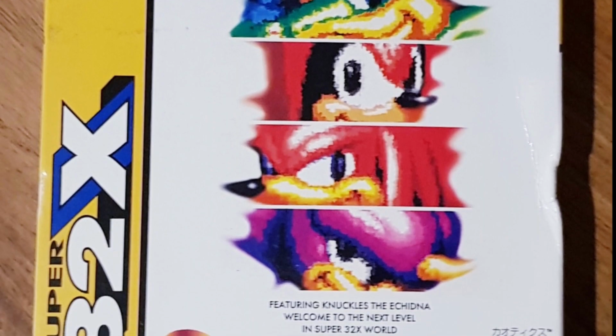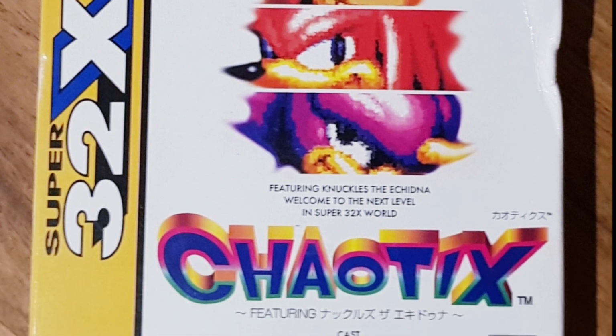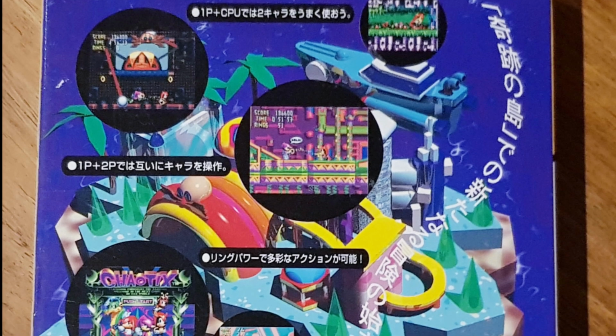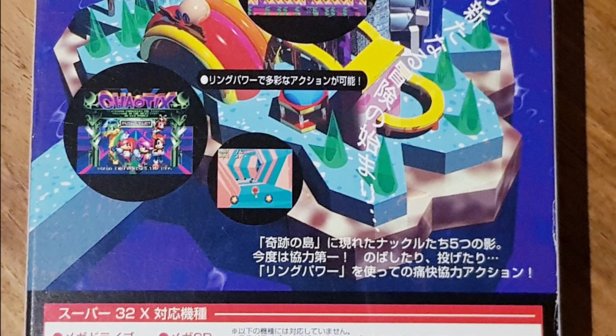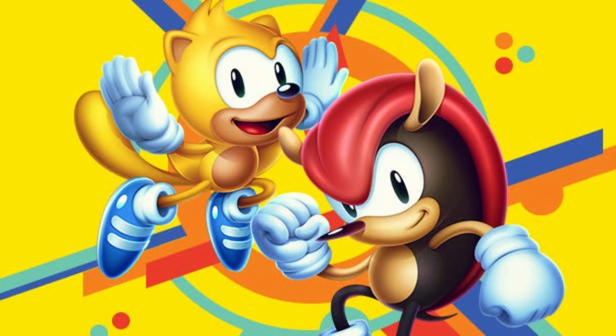Now, Mighty, in the middle there, is one of my favourite Sonic characters. He was originally in the Sega Sonic arcade game, and then joined the Chaotix crew, and astute Sonic players will know that he's been in the update to Sonic Mania, Sonic Mania Plus, as a great playable character there. So why is this game so expensive then?